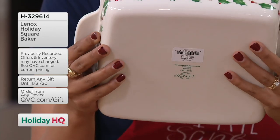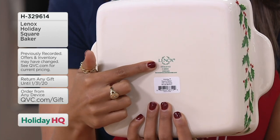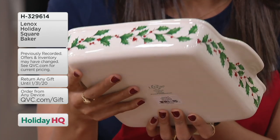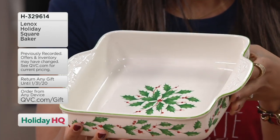And you know, I also love on that motif that it evokes feelings of wintertime, not just holidays, but wintertime in general. So I say make your wintertime favorites, those things that fill you up with warmth and cheer, because that's what this dish brings.